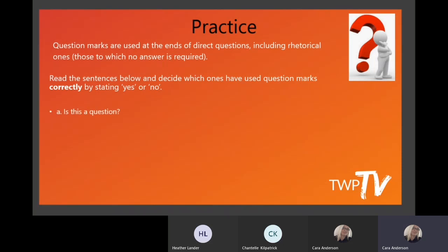Okay, so example A, is this a question? Yes or no? What do we think? Yes. Well done. Yeah, it is a question. So example B, I'm not sure about anything anymore. Is this a question? What do we think? Yes or no? Okay, we've got one answer, yes. Actually a no, because it's not a question. So it's a statement. I'm not sure about anything anymore. You're not asking that to anyone. It's just you making a statement.